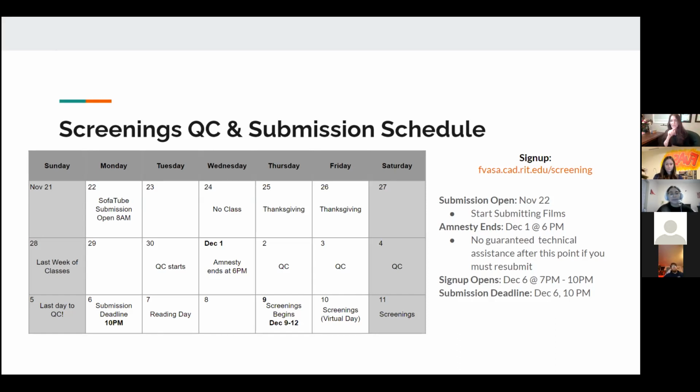And then when we get back, QC will start for Tier 2. QC will start on a Tuesday, and then we also have spots on Thursday, Friday, Saturday, and Sunday. So that's for Tier 2. You'll be allowed to sign up on those dates for QC.